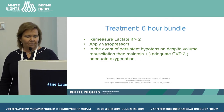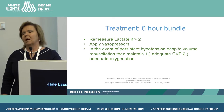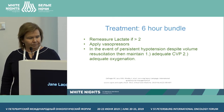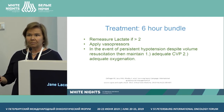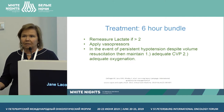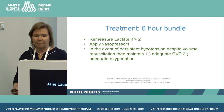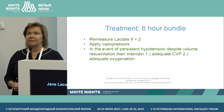You're going to provide vasopressors. Vasopressors are drugs that constrict the venous system and the arterial system. So for example, norepinephrine, dopamine. Are these drugs that you use? Yeah, okay. So you want to get them started on these drugs right away because they support the circulation system. And what happens in sepsis is the circulation system collapses. So by providing pressors, you're supporting the circulation system.